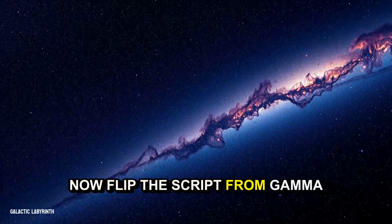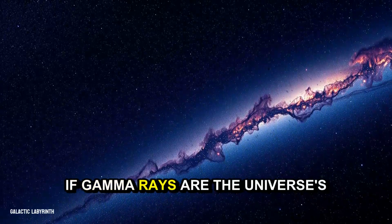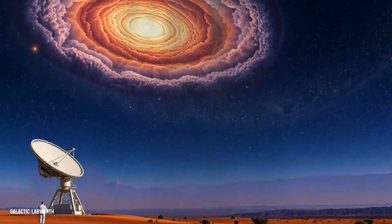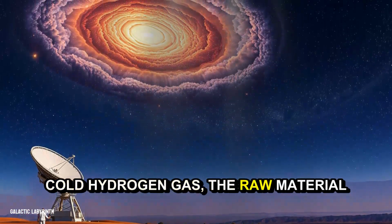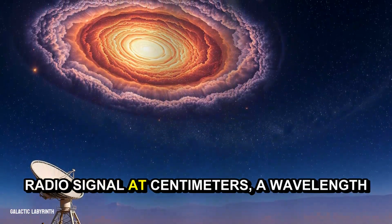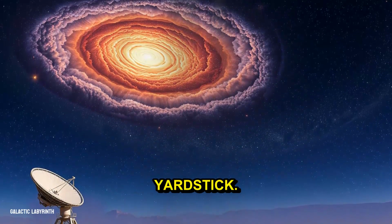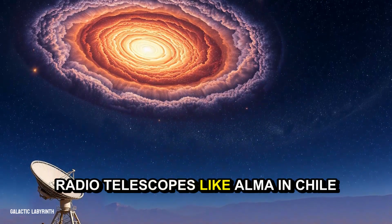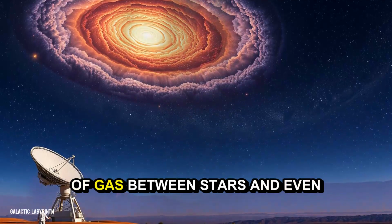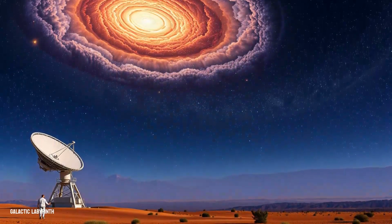Now flip the script from gamma rays' blistering fury to radio waves' quiet hum. If gamma rays are the universe's screams, radio waves are its whispered secrets. Cold hydrogen gas, the raw material for star formation, emits a faint radio signal at 21 centimeters, a wavelength so predictable it's become a cosmic yardstick. Radio telescopes like ALMA in Chile catch these whispers, mapping the distribution of gas between stars and even revealing the spiral arms of distant galaxies.